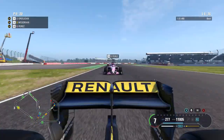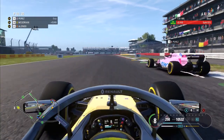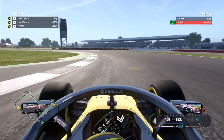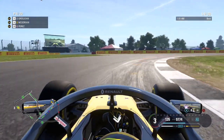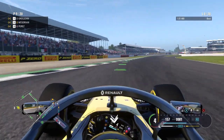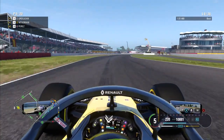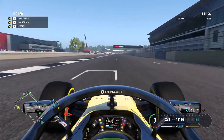As we head in towards lap number 6, Sergio Perez in that Mercedes-powered Force India goes down the inside, well, round the outside, and we make a bit of contact right there. As you can see, we're going to try and get the best exit, but we don't. Perez is still all over us as we head into Copse Corner.